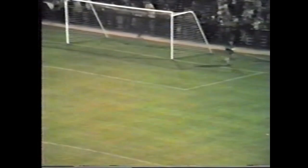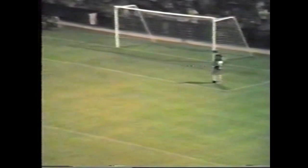McMahon to Rush in space. Oh, brilliant first time shot. Very little room to move, but getting in a snapshot, sending it just wide of that Fulham upright. Super sharp player he is.